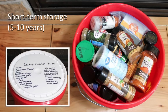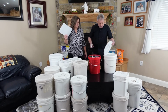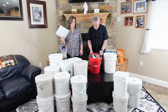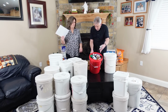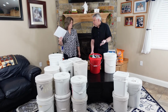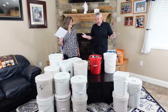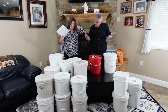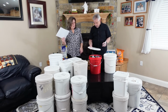Okay, yeah. And this was Mama's idea, to just have these buckets that are full of spices, baking powder, different things that you need for baking. This is kind of what you would use every day for seasoning things, leavening things. Because beans aren't any good if they don't have spices. Yeah, you got to have something to zip them up a little bit. So, that's what this bucket is all about.